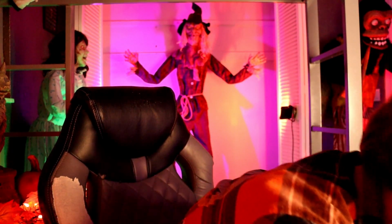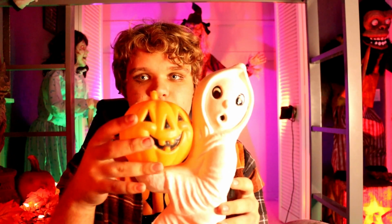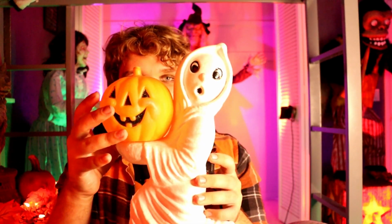Now this one is one that I actually got this season. And it's been sitting in my living room throughout the season, and it's gonna go right back out there right after this video's done. Now this one's kind of broken. This pumpkin's broken off of here, and it's got a crack in the bottom. But I got a really good deal on this one, so I was willing to make that sacrifice. I just gotta make sure I don't drop that. This ghost, I think this is a 1969 as well. I'm pretty positive. I think it's Empire. I don't know. It might not be Empire. It might be a different company.